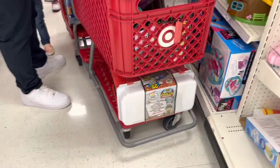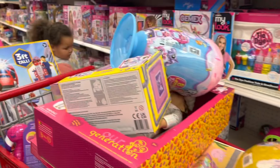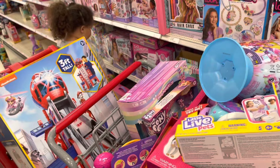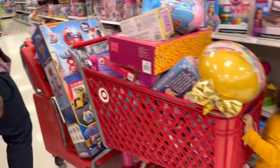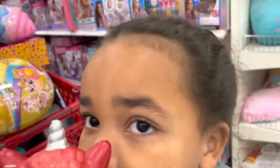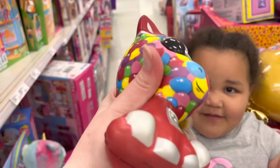This cart, you guys. How much do you think we spent so far? Let us know in the comments. This is a lot of stuff. Look, I think this cart is about full, girls. Hey, Mommy, isn't this for Toy Story? I think so. Yeah, it is. Ooh, let's see. It smells like bubble gum. It's like a squishy. I want to smell it.